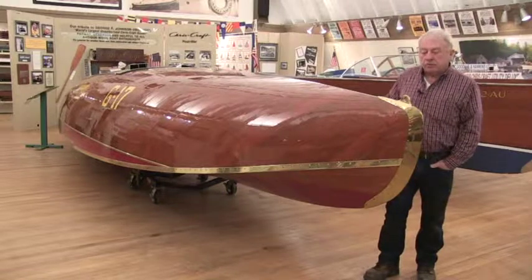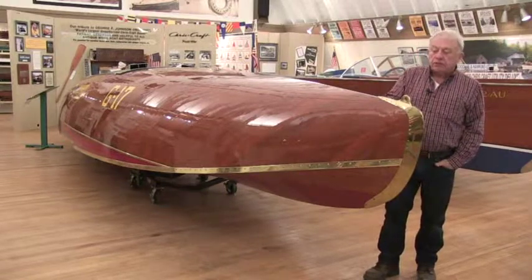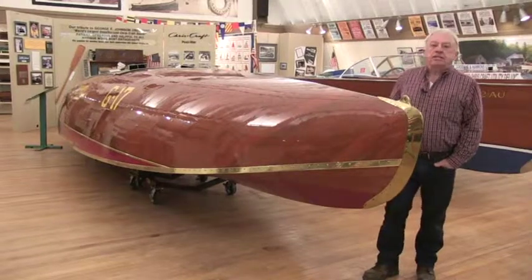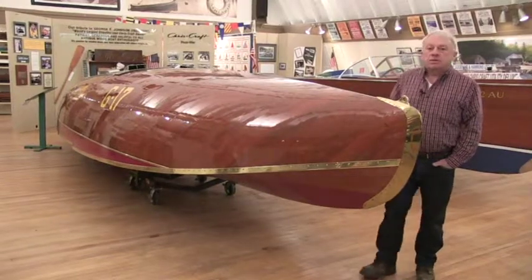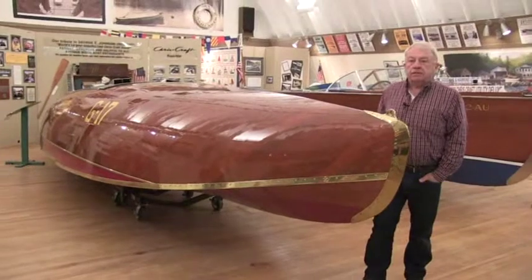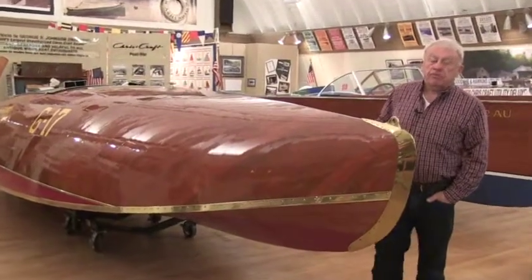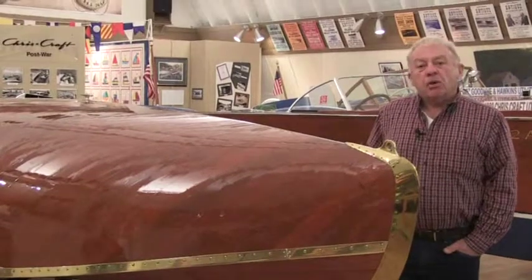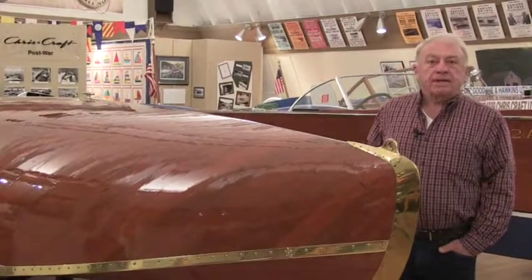He was a real race boat aficionado. He and Hacker together, they designed this boat. In 1928, it was actually built, 28 and 29, and delivered via rail to Laconia, floated over to Tuftonboro, where the boat was put in the water and run at that time.